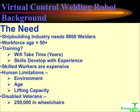Okay, so in the welding arena, we have a need that we want to fill. The shipbuilding industry has a huge shortage of skilled, trained welders. Our workforce, according to the American Welding Society, is over 50 years old on average. Training isn't going to solve the problem because it takes time. At our local community college, just getting the basic AWS certificate takes a year. So how long is it going to take to train 8,000 people, especially to the skill level required for shipbuilding? It's not going to be easy or fast.